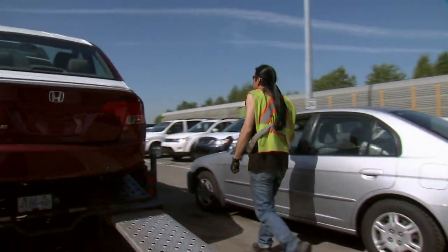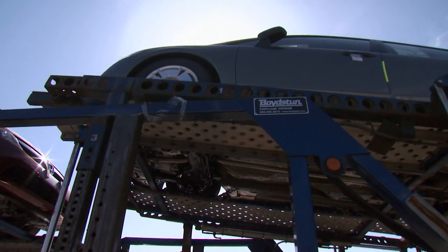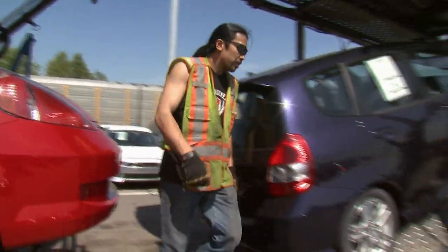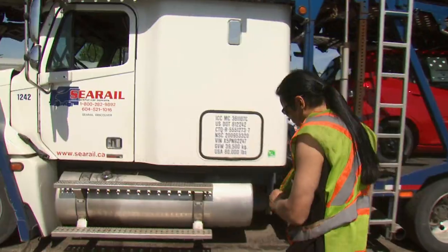What we'd like to see is vehicles come in, have a destination, we can load them very quickly. That gives us new ground space so that we can bring in more vehicles again.